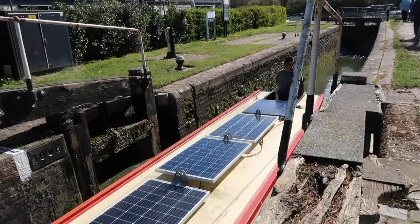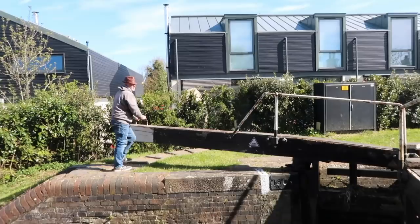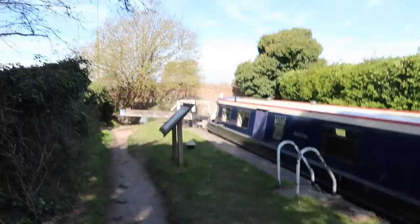Here we go. So Mr. Warner comes out of one lock straight into the other. I can't help but say Mr. Warner does look very handsome in his hat. I love a man in a hat. Mr. Warner's getting out, giving us a hand, shutting the gate. So that's why I like single locks. Right. Did I mention there was 19 locks on this flight?